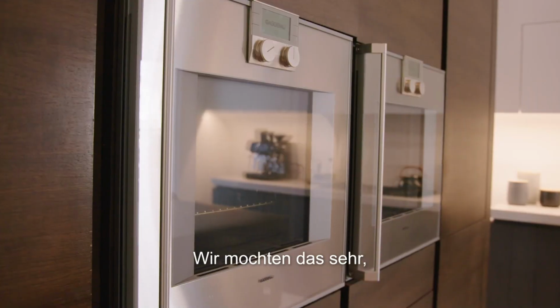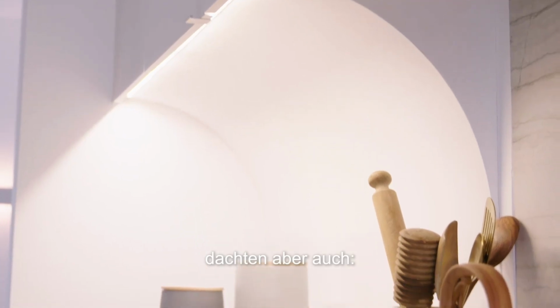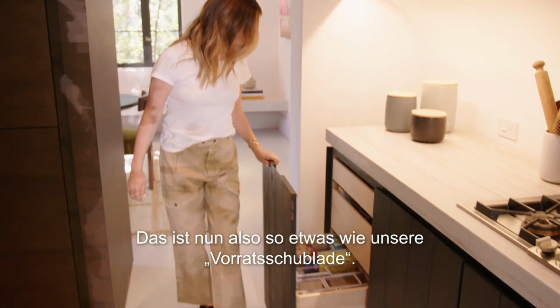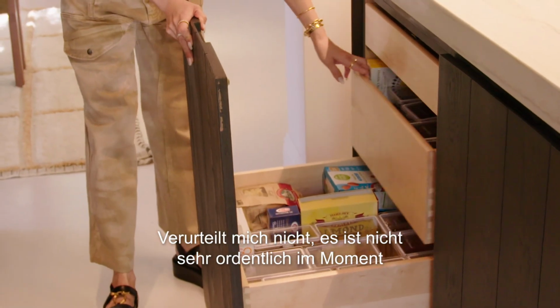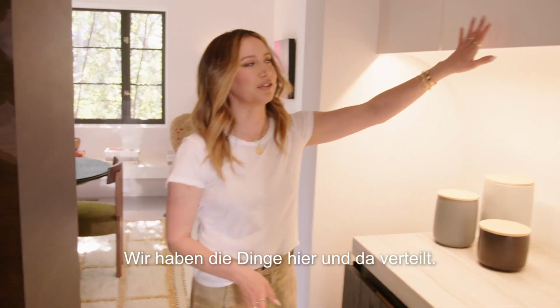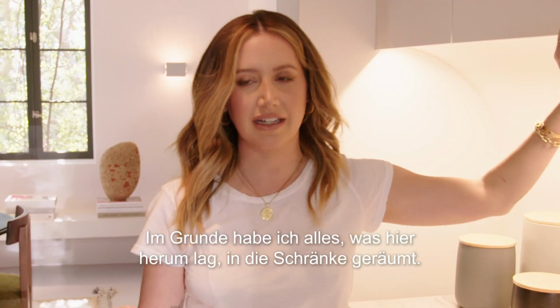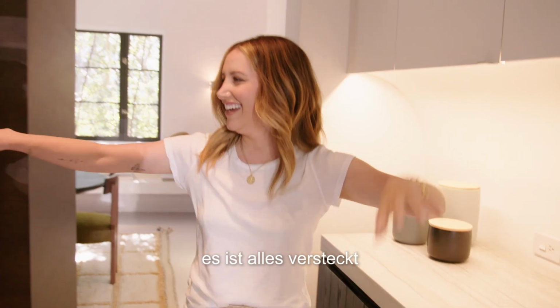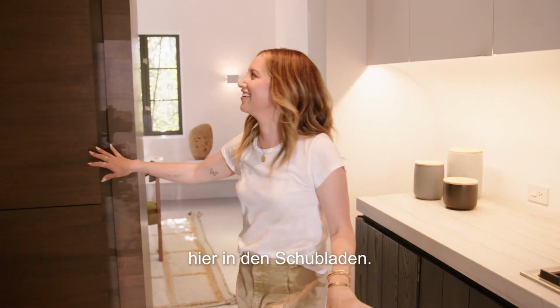And really, there is no pantry. That's insane. It's something that we loved about it, but it is something that we're like, oh, what are we gonna do? So this is kind of like our pantry drawer. Don't judge, because it's not very organized right now, but we really try to make it as organized as we can. So there's just little things here and there. Basically, I stuffed everything that was on this in here, so I'm not gonna show you anything else because it's all hidden in the drawers.